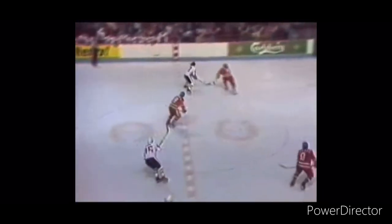And 43 seconds remain. And the puck is sailing down the ice. Savard and Peter Stastny back for it. Botman takes it. Ahead to Lanny McDonald. To Marcel Dion, to Sittler. Sittler gets by. Right in on goal. A shot.